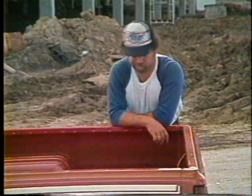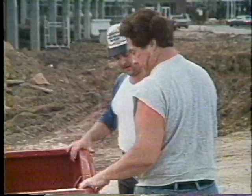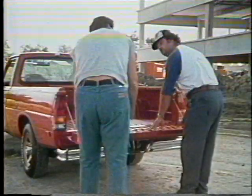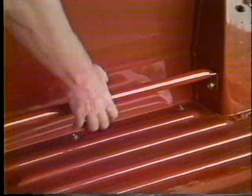But is the Ram 50 tough? You can bet on it. Try the easy opening tailgate. It opens with just one hand. And it's built tough with double panel steel construction. Convenient tubular tie-down bars are placed low in the box to offer a sturdy support for tie-down ropes and help prevent sidewall damage due to shifting cargo.